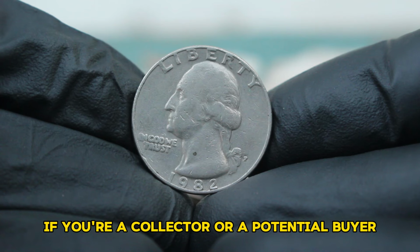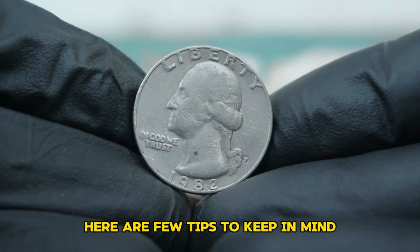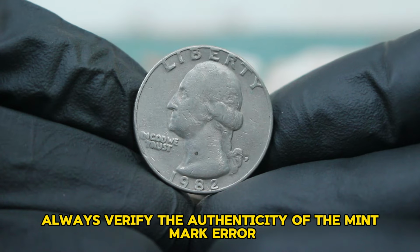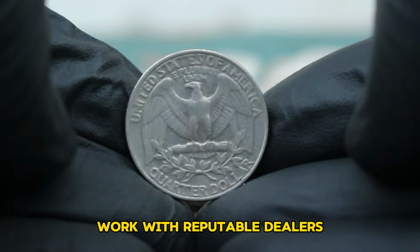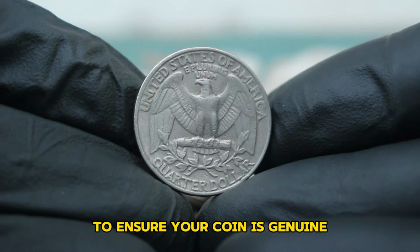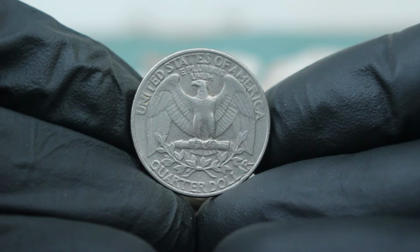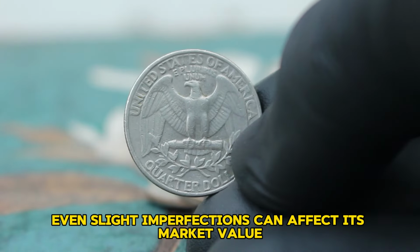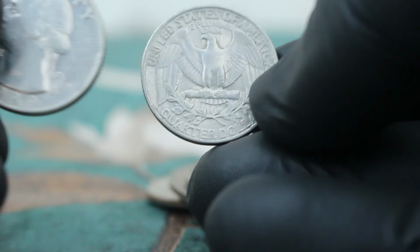If you're a collector or a potential buyer, here are a few tips to keep in mind. Firstly, always verify the authenticity of the mint mark era. Work with reputable dealers or use professional grading services to ensure your coin is genuine. Secondly, consider the condition of the coin. Even slight imperfections can affect its market value.